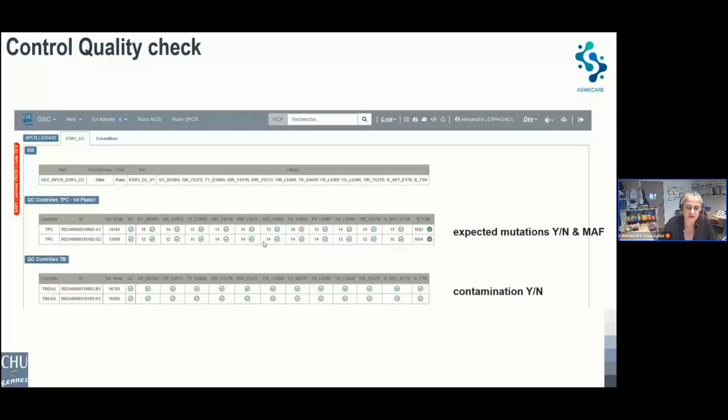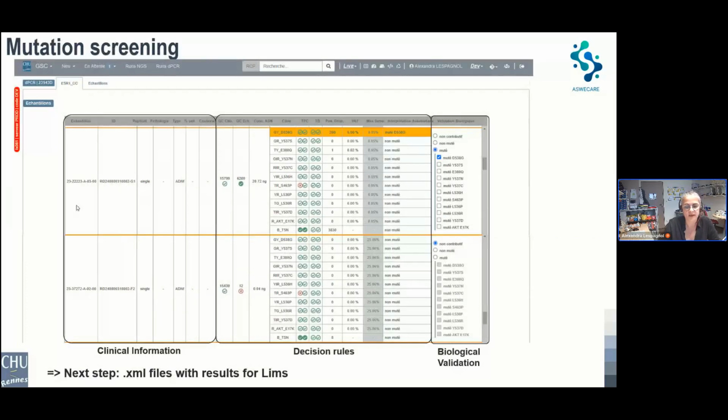The second part is to validate the positive control and the negative control, the blank. Is there a contamination or not for each different target in the blank, and also do I find all the expected mutations in my positive control. And if the run is okay, if the positive control and negative control are okay, I can start to analyze my samples. So this part is an example with two different samples.